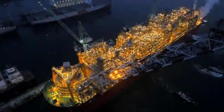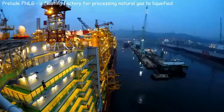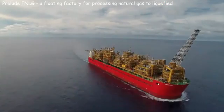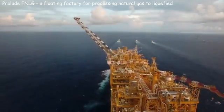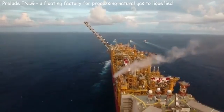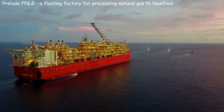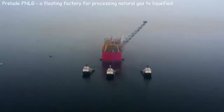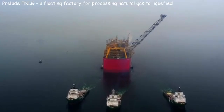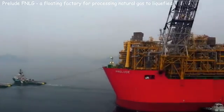In 2013, Shell commissioned Samsung Heavy Industries to build a ship that became the largest floating object in the history of mankind. Its length is 1,600 feet and width is 243 feet. The ship hull mass is 260,000 tons and the dead weight is 600,000 tons, and it costs more than $12 billion. Prelude does not have its own engines and moves using tugs. In fact, it is a floating factory for processing natural gas to liquefied.